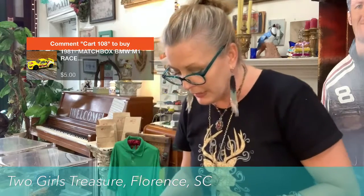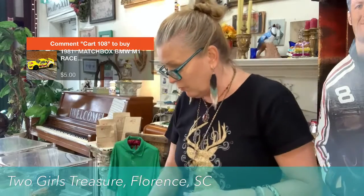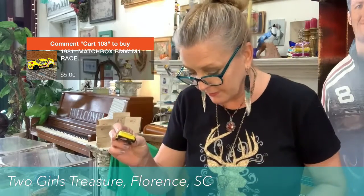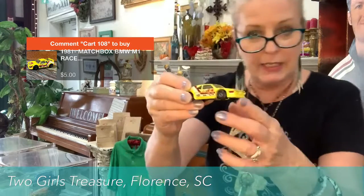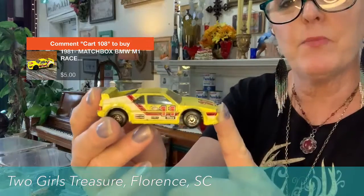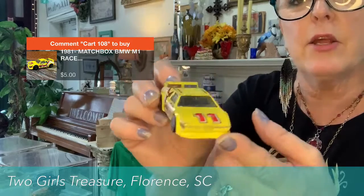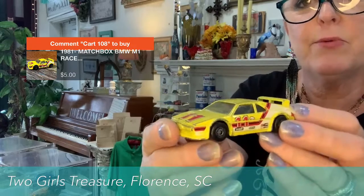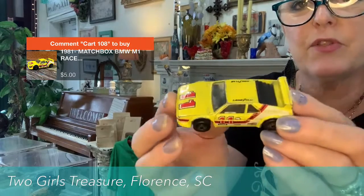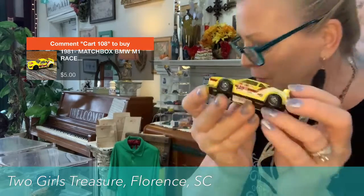Cart number 108 is the Beamer M1 Racer, yellow. The Beamer M1 Racer. This one, Matchbox? Yes, number 11. No, I love it. Cart 108, 1981 Matchbox. Yes, Matchbox and Hot Wheels can live in the same containers. This is number 11, one of my favorite athletic numbers of all time. This is in pretty good shape, y'all. Little bit of rubbing, little bit of racing, not nearly as much as the last one, so this one's not in bad shape. $5 will get you this little vintage racer.